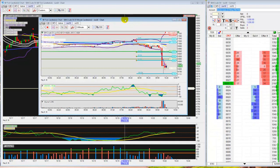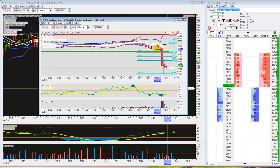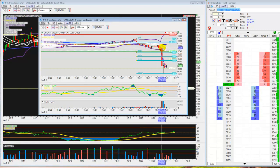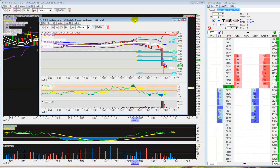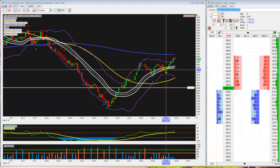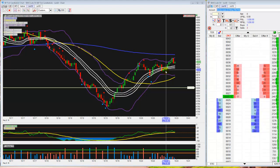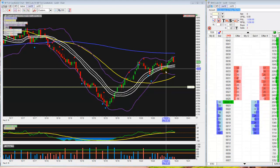Crazy movement. I don't know how it's going to end up today, but I am thankful that I waited. I waited for the market to break underneath this area right here. We'll talk about it a little bit later when I get a chance. Right now I'm just trying to find good spots to sell.